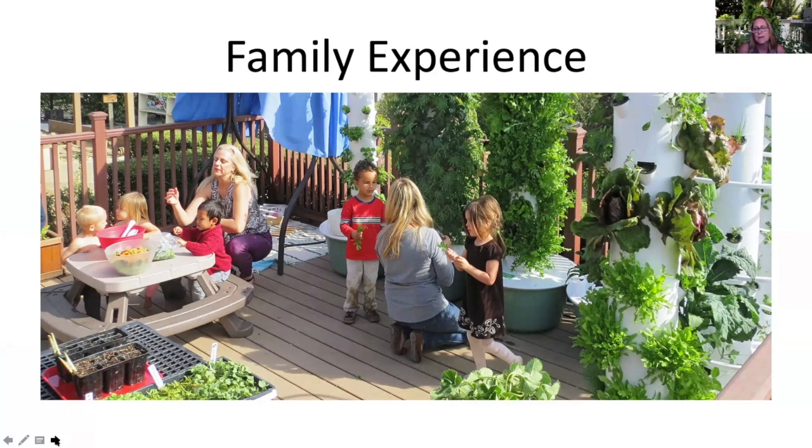And it's been proven that if children are part of the process, they're going to be more inclined to eating it and exploring it. It changes their taste buds. When children get better nutrition at a younger age, it changes the palate, and they're attracted to eating healthier.